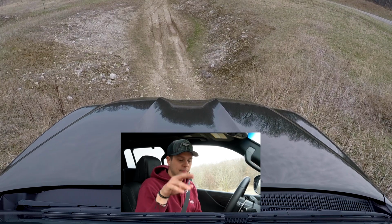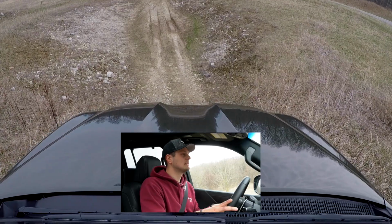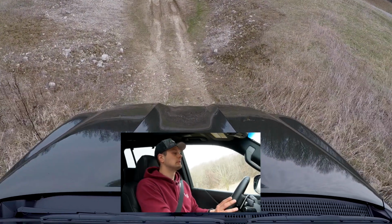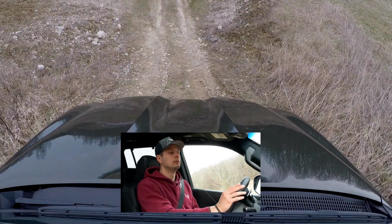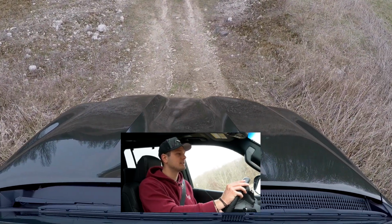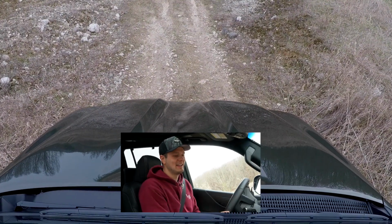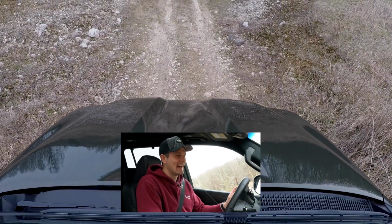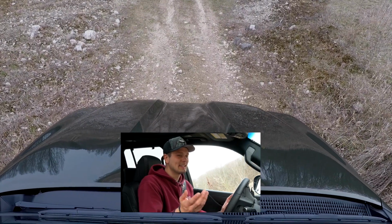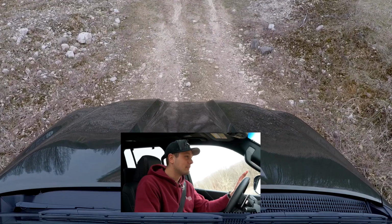So we're going to hit crawl control, downhill assist. We are on the lowest setting. Oh boy. Oh, it's steep. Okay, now my foot is completely off the brake. It's just the car working. And I'm at a really uncomfortable angle to not have my foot on the brake. But look at this, it's doing just fine. Basically look backwards, I'm looking straight up. Look forward, I'm looking straight down.